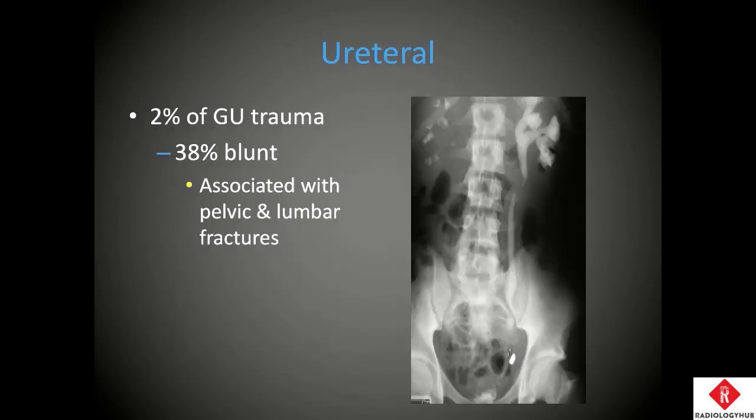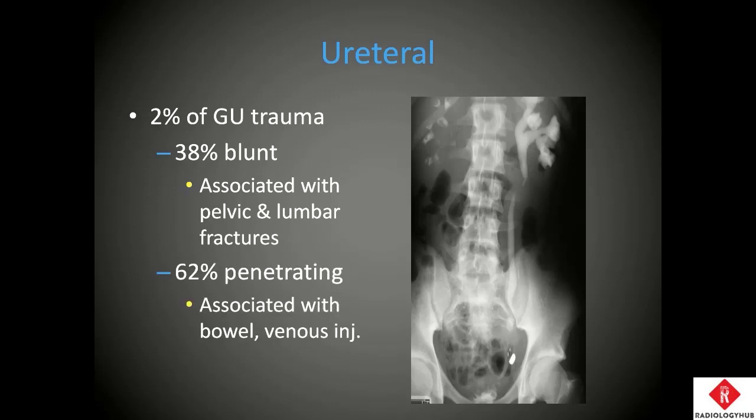Okay. Moving on a little bit to ureteral trauma. About 2% of urinary tract trauma is ureteral injury. 38% of those are due to blunt trauma and can be associated with pelvic and lumbar fractures. The remaining 62% are due to penetrating injuries and can be associated with bowel injuries or venous injuries as well.